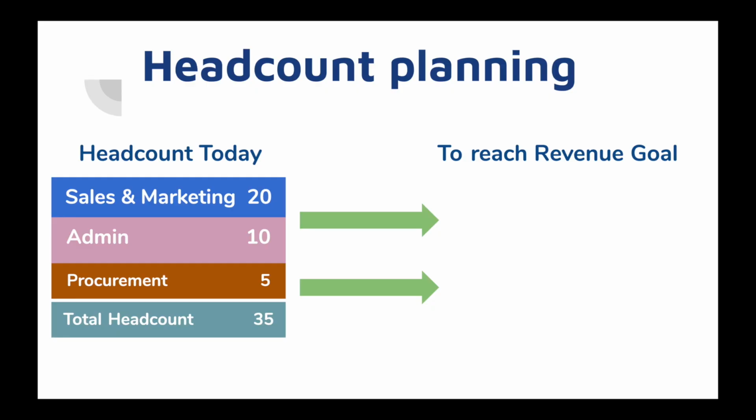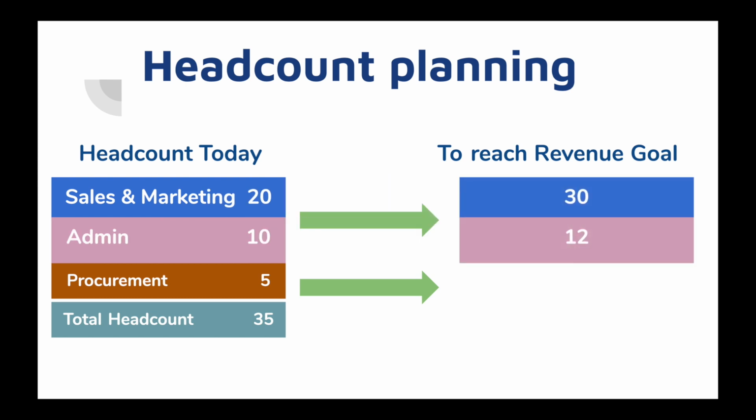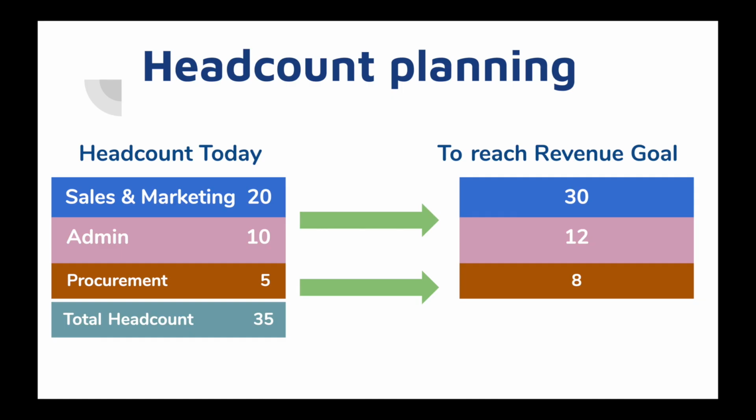So basically, we look at that and then we say, all right, for us to reach our revenue goal, the sales and marketing team needs to grow from 20 employees to 30 employees. And the admin team needs to grow from 10 to 12. So we need to be adding 2. And for procurement, which is the team that's buying all of the raw material and packaging and so forth, we need to grow from 5 to 8 employees in order for us to reach our goals. And that will give us a total headcount of 50 in the coming year. So basically, we're saying for us to reach our goals, we need to grow the company from 35 headcount to 50 headcount in the next year.